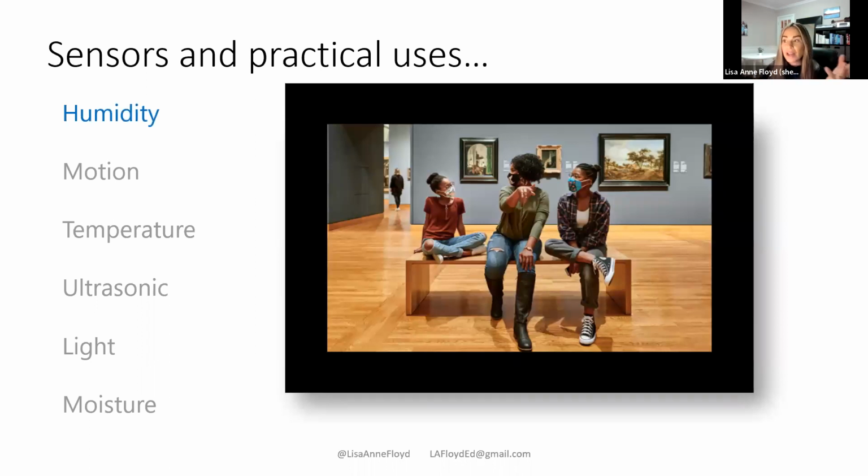So humidity. Humidity sensors are in museums and art galleries because if the moisture level in the air is too high or too low, it can affect the actual pieces in the museum or the art gallery. Cigars have to be kept at a certain humidity level in the room that they're located in. Greenhouses, coffee roasting. Food literacy is a really big focus of the new science and technology curriculum here in Ontario in grades 1 to 8. There are certain food processes that require a certain humidity in order to work properly.